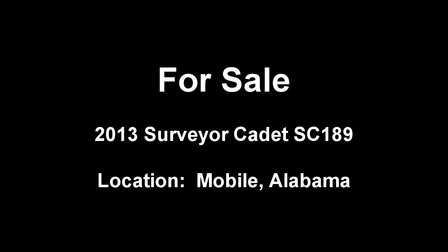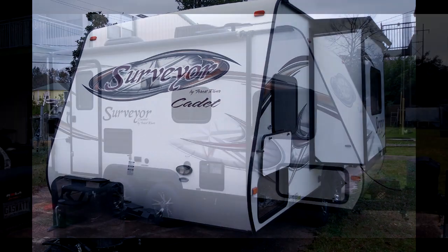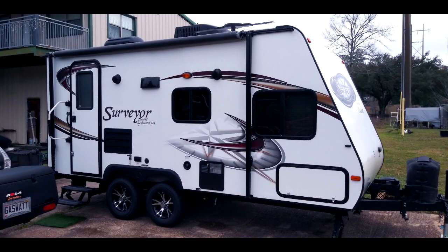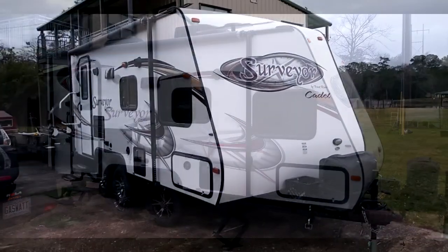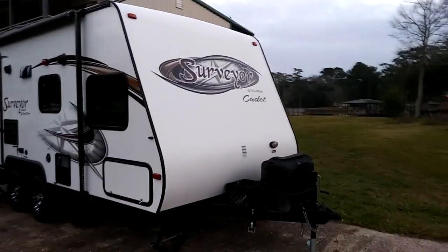Hi everyone, this is Travis, and my wife and I have for sale our 2013 Surveyor Cadet SC189. This camper is as close to brand new as a camper can be.